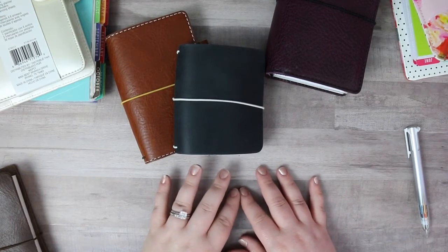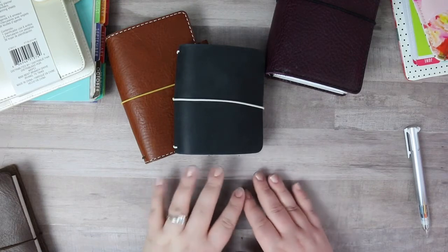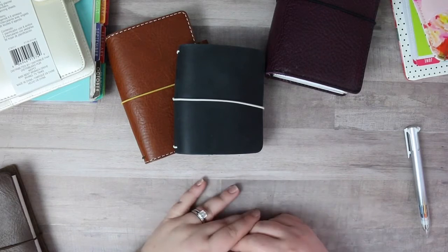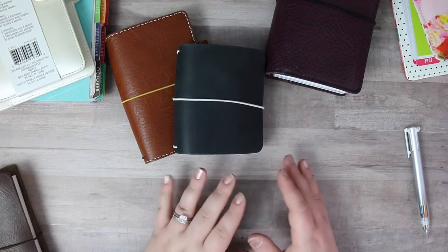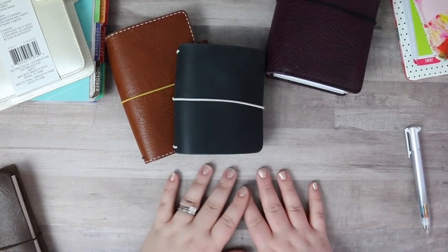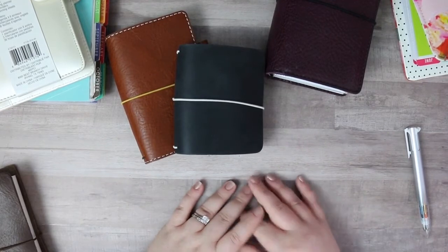Joann's has the Webster's Pages, and I'm going to say it's in most Joann's. They're starting to get them in more. I know my Joann's has it. So if you go to Joann's and they don't have their planner stuff out yet, don't kill them or anything and say, well, Jessica said. It's fine. You can always check out Michael's.